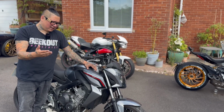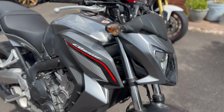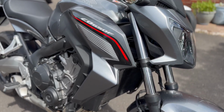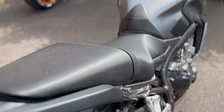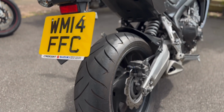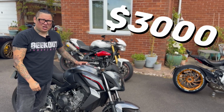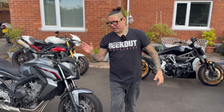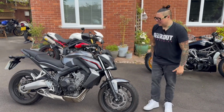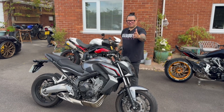On to the bike we got today. So, as you can see, we've got the CB650F. And to be fair, we've cheated a little bit. This came up very, very cheap. So cheap, in fact, that to get it here, all in, cost me about £2,700 or about 3,000 US dollars. Now, this bike, in the current condition it is in, is probably worth, what would you say, 3.8? 4 grand. About 4 grand.